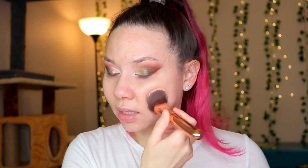This is like the rose gold edition. This definitely does have like a sheen to it, and this one is advertised as a moisturizer, where I don't think the Wet n Wild one was. Yeah, I think I'm gonna need more coverage for sure.